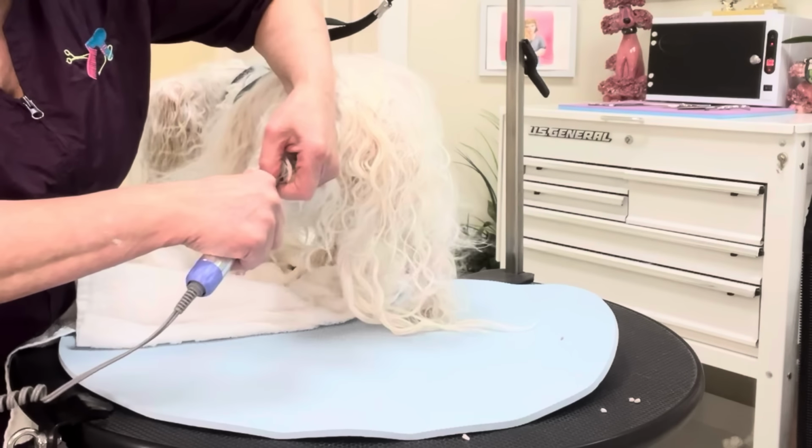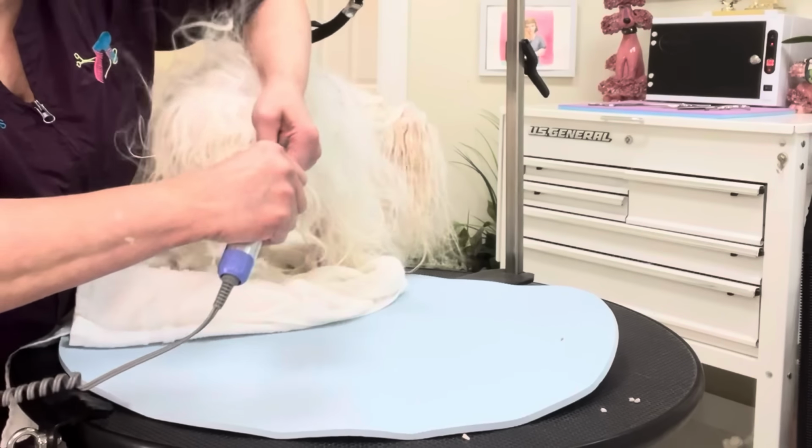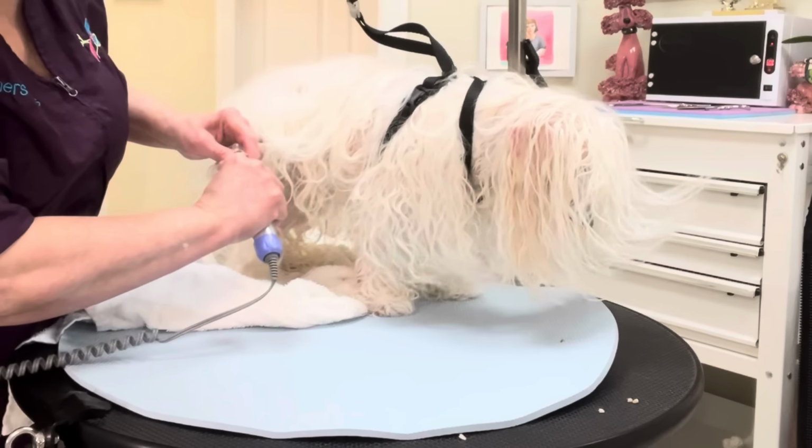I would do him every 7 days. If he were going through a change of coat, which usually happens somewhere between 9 months and 12 months old, I would wash him every 5 days.